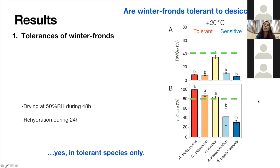In our results, we found that all the five species were severely desiccated during the treatment. So all of them showed a relative water content below 40% at the end of the desiccation. And then upon rehydration, the FV/FM reached values over 80% compared to the controls only in the desiccation tolerant species. So in principle, we can conclude that yes, the winter fronds of these three tolerant species are able to desiccate and recover afterwards in winter time too.